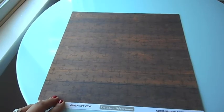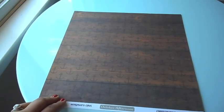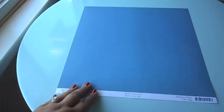So you could definitely use this paper for just everyday life and really focus on playing up the wood grain. But because there are anchors there, you could also use this for a layout about going to the beach or going on a cruise. If you happen to have pirate photos lying around, you could definitely use this to document those. So you have that choice again between going with the theme or doing everyday.